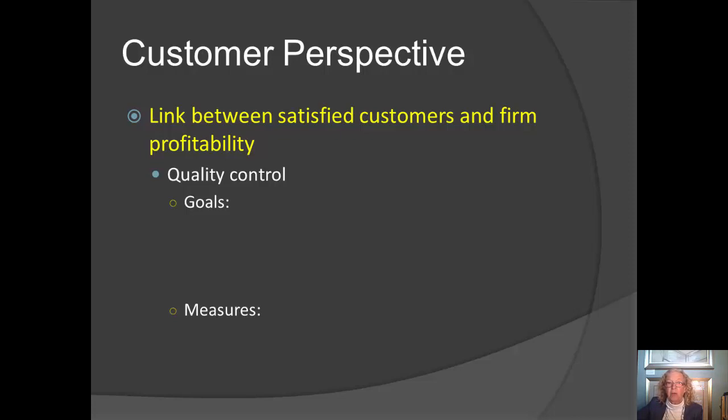For example, the firm may be concerned about problems with quality control. So what might be bothering the firm? We have to look at what's bothering the customers. We may find the customers are not satisfied with our products. In that case, our goal might be to increase customer satisfaction.